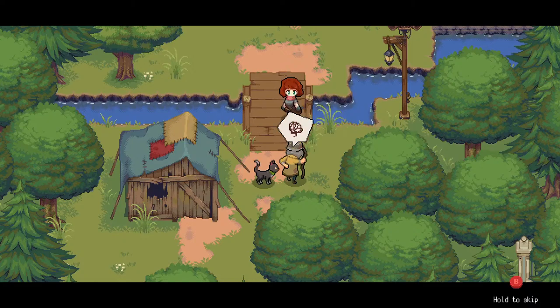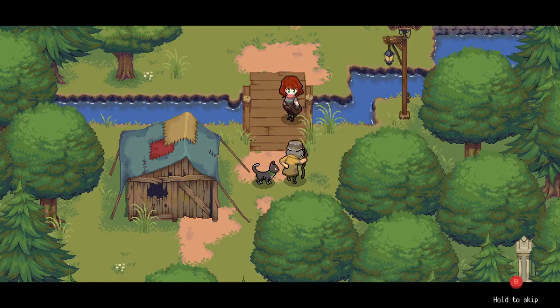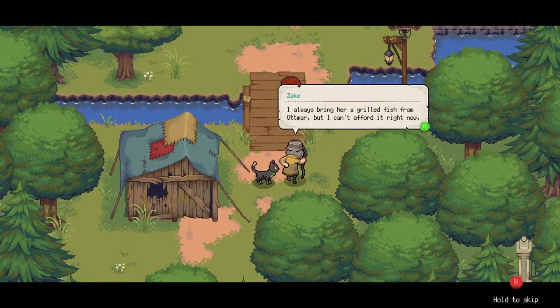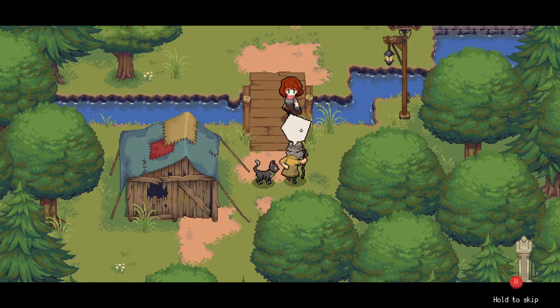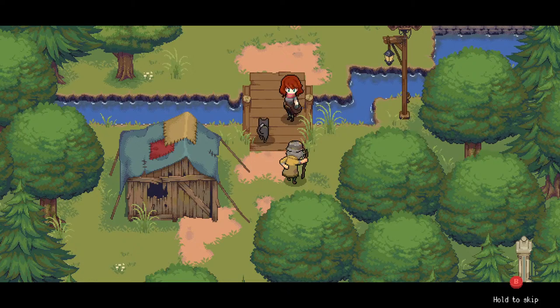Oh, it's you, cat. Kips is mad at me. Today is actually her special day. I always bring her a grilled fish from Otmar, but I can't afford it right now. Would you help me get her a treat, please? Absolutely.